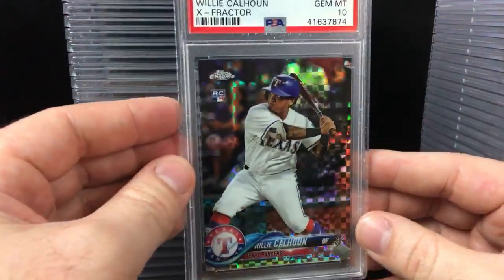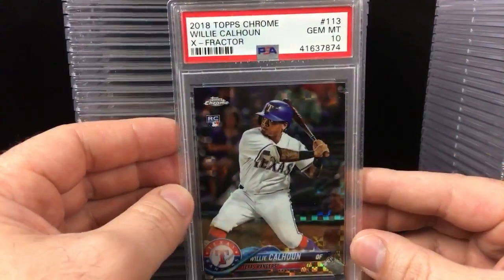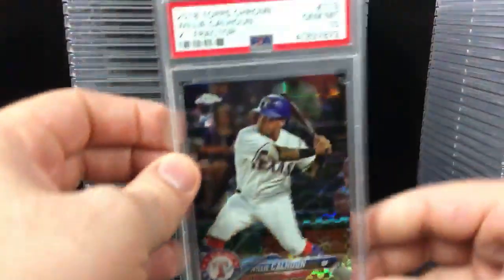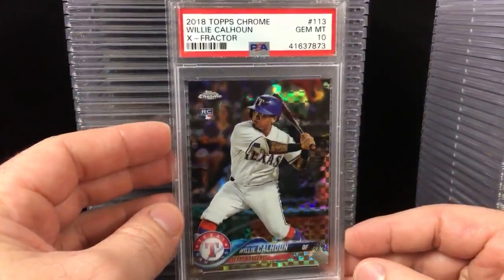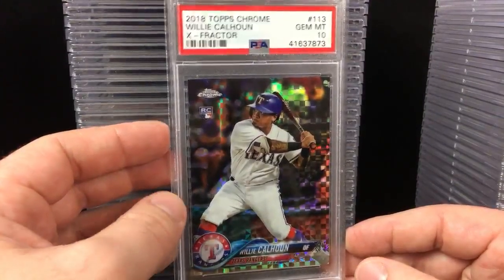Here's the X-Fractors. Love the look of these X-Fractors. I just like the look so much more than the Prism. Willie Calhoun, PSA Gem Mint 10. It's a rookie card. He was a highly touted prospect from the Dodgers organization. He's with Texas. Didn't get a whole lot of time this year, but still some ability. So I got two X-Fractors that looked good graded, so PSA Gem 10s on those.